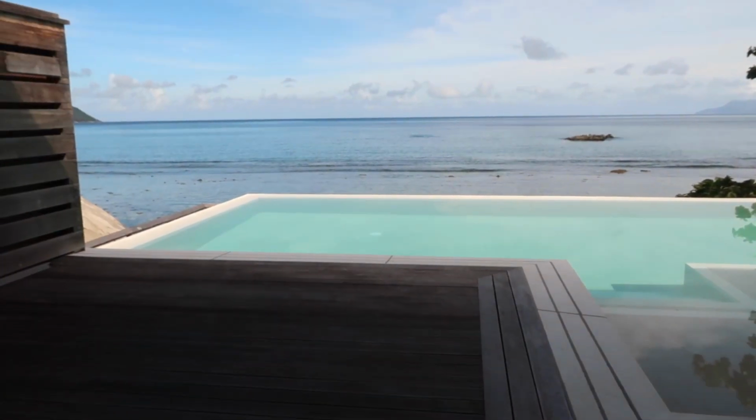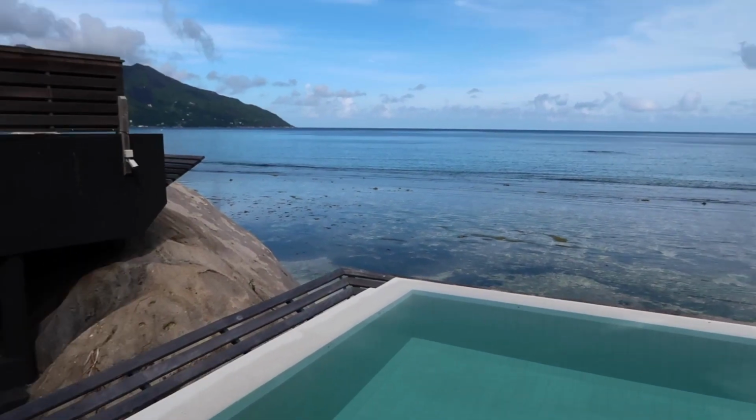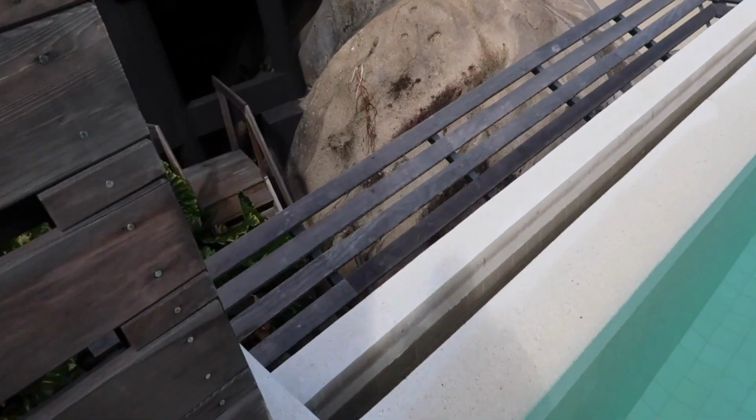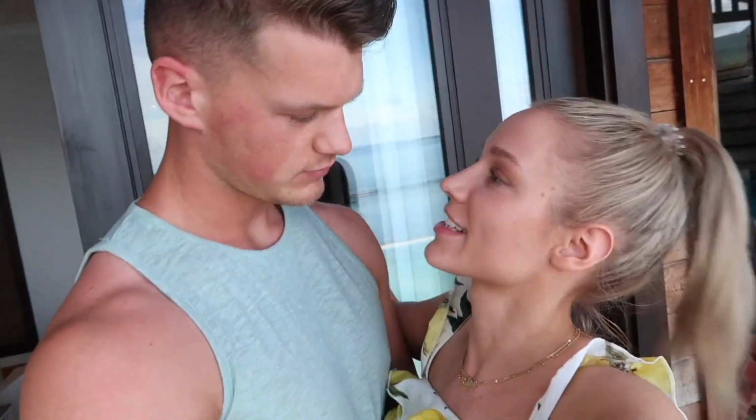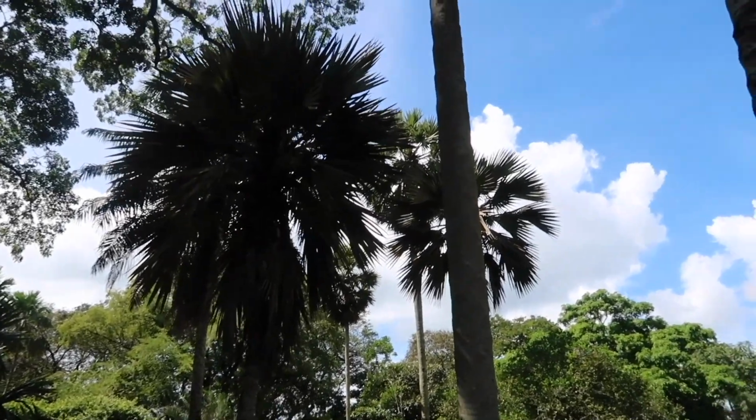Wow, I can't get over it. It's so pretty. And the beach is just there. So that's the little beach walk. Our taxi's coming and we're just gonna get our sunscreen on and go to the taxi, and we'll see you at the botanical gardens. We made it, I'm so excited. Just absolutely gorgeous here.